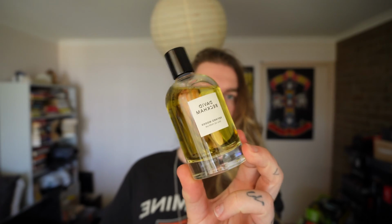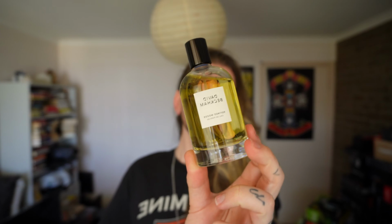I love how the cellophane comes off so easily. That's always a positive. And here's the bottle. I like it, understated, minimal. It's got a good look, it's got a good feel in the hand. Now, let's try the fragrance.